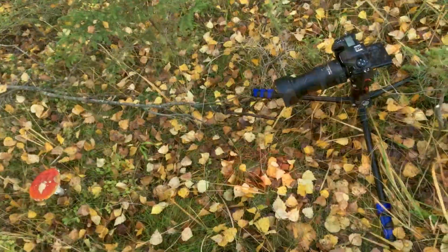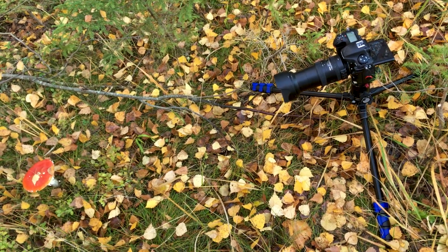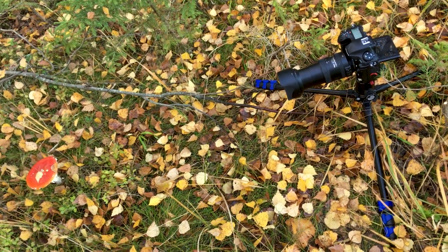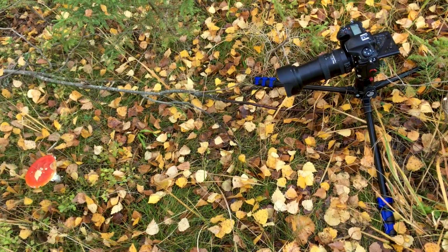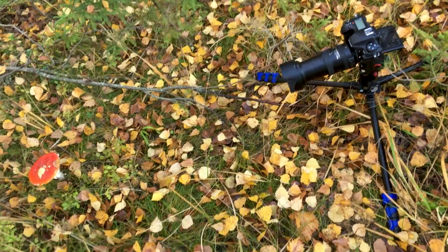Got the camera down low on a travel tripod and I'm using live view so I can actually see what's going on without having to crawl on the ground quite so far. And I'm going to use another trick, which is to light underneath the cap of the toadstool, because that will make it look sort of more exciting and ethereal in the final image.